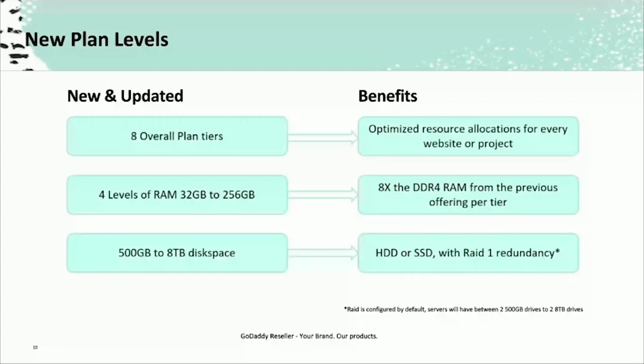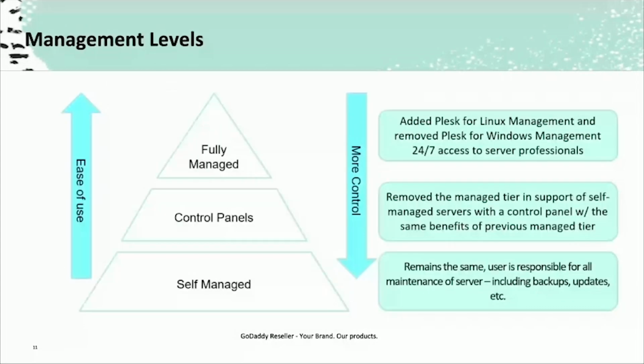And I teased it, but here's a little more detail about the management levels. Really a two-way pyramid of the management levels. We can focus on ease of use or focus on more control. Start at the top of the pyramid, really our apex of our offering. It's our fully managed server offering.